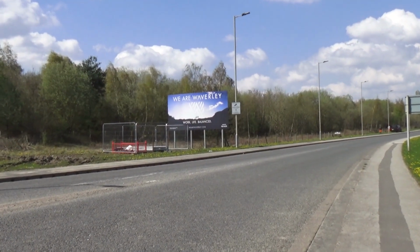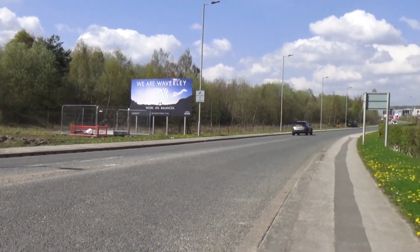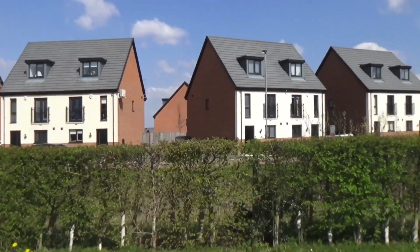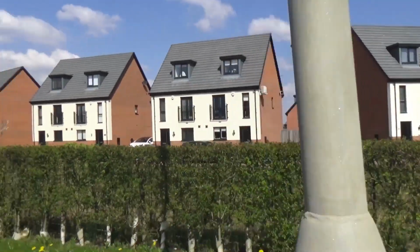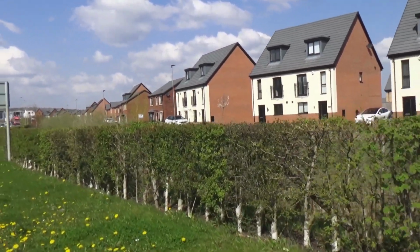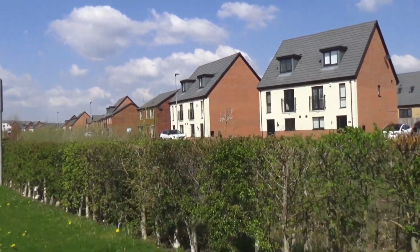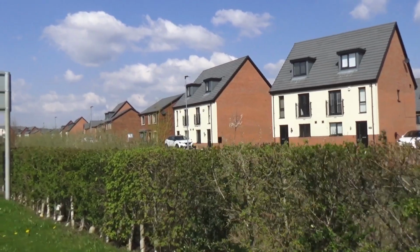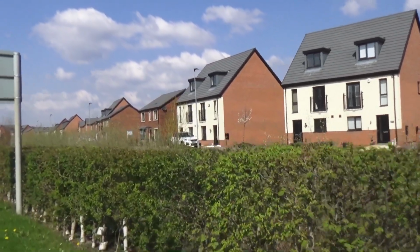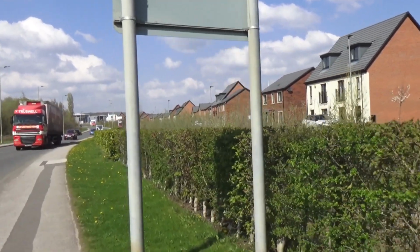So we've got one of the signs here saying we are Waverley and work-life balance. Now you can see some of the houses, and somebody told me a friend's got a house on here for 300 grand. I reckon some of these are way above 300 grand. So we're talking, say 4,000 houses at 250 grand a throw. You're talking over £1 trillion building contract. There's an awful lot of money being made on this site.